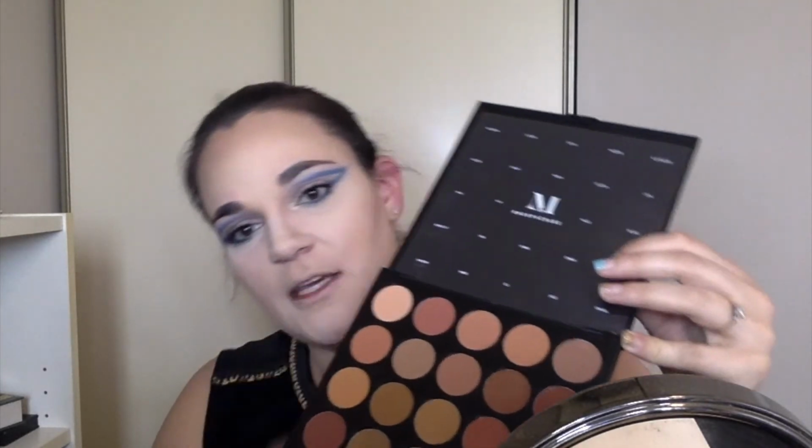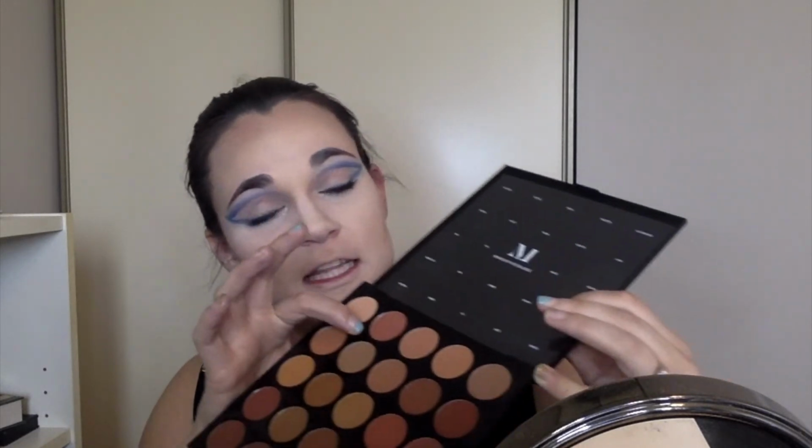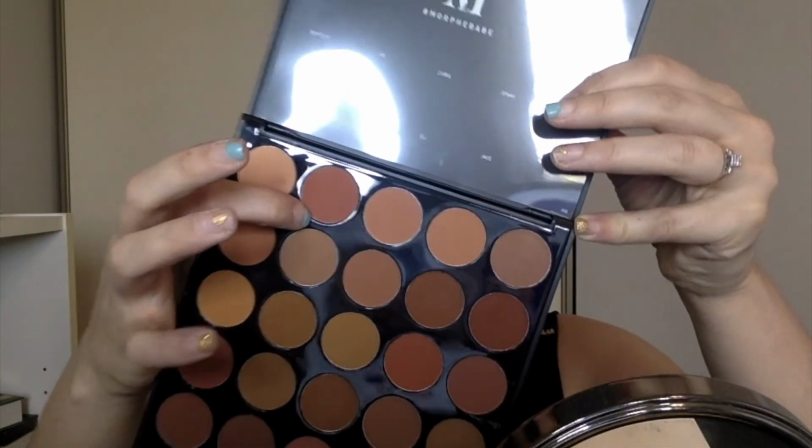Then for a blush, I think I want a kind of orangey brown. Now I don't have an orangey brown blush, so instead I'm going to be dipping into my 25D Morphe palette, Oh Boy, and I'll be using this color right here, which is called Derek. And finally, just going in with some highlighter. Today I'll be using my Tarteist Pro Glow palette, and I think I'm going to go for Strobe.